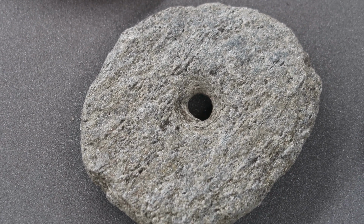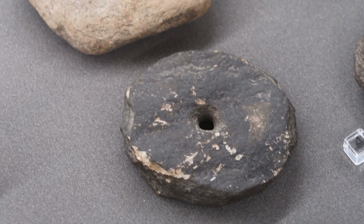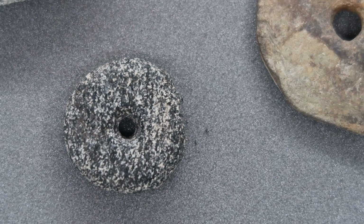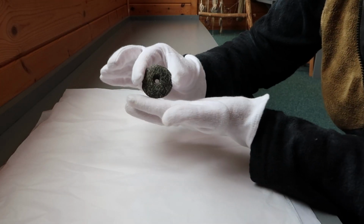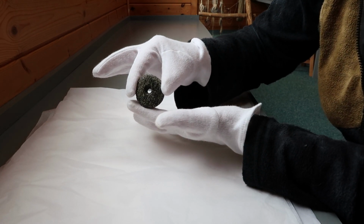Spindle whorls are small stones which have been perforated with a hole through the middle. A thin stick, a spindle, is fixed into the hole. The spindle whorl is then used to spin plant or wool fibres into thread. People have been making spindle whorls out of stone, clay and wood for at least 7,000 years.